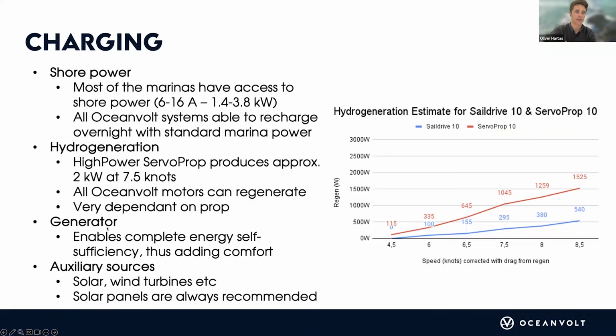Generator, again, just mentioned that it's not a requirement. We've got many, I would say almost 80% of all Oceanvolt boats around the world are pure electric. But I mentioned the generator because it really does make your boat better. Gives you more range and more flexibility, and it gets rid of that range anxiety.